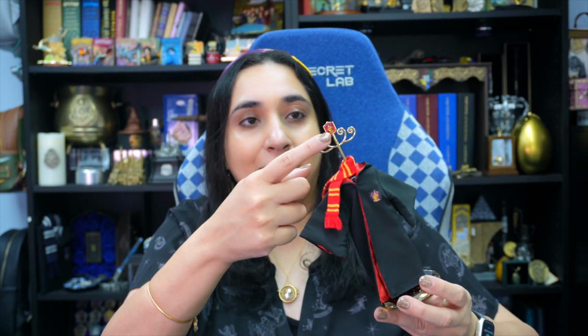So I have a little Ravenclaw one, and I was thinking I can possibly DIY this one by removing the Gryffindor robe and putting the Ravenclaw robe instead. And then I also have a tiny Ravenclaw scarf on a keychain, which I can just remove the keychain part and wrap it around the robe and maybe put a Ravenclaw sticker up here to kind of just make this whole thing Ravenclaw. What do you guys think? Should I DIY it and make it Ravenclaw or leave it as Gryffindor?